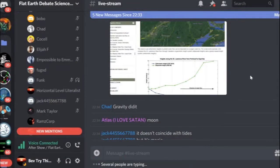Let me finish. That's because the ellipsoidal heights don't account for Earth's gravitational field. If we consider the orthometric heights, which means the geoid heights, which do account for the variations in gravity potential, we see the heights decrease toward the mouth of the river, and as we expect, the water flows gravitationally downhill, not physically downhill. It's actually going uphill, as it says. The water flows uphill in an ellipsoidal height system.